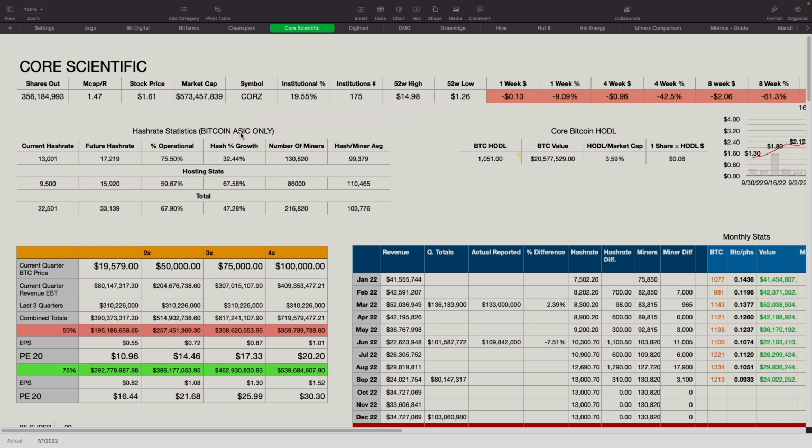If Bitcoin starts going back up to 30,000s, 40,000s, 50,000s, then obviously all of these miners, along with Core, are going to do really well here. But that is it, I believe. I think I provided you guys with everything. They are at 22.5 for total hosting and self-mining hash rate. Yeah, I believe that is it.